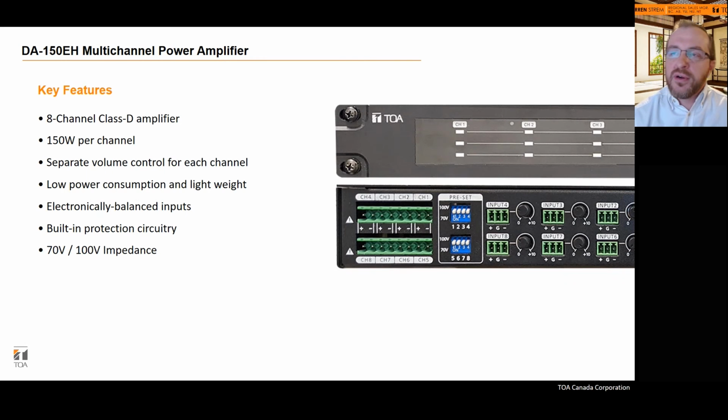You can add more channels, etc., depending on what your DSP is or your mixing system is, to allow those channels to operate. Each channel is a 1-to-1, so there's no ganging of channels, so it's 1 in, 1 out. So if you're coming in input 1, you're going to be going out output 1. Separate volume controls for each, so you can set your limits on those channels. Low power consumption, lightweight, balanced inputs, built-in circuitry protection, and of course 70 volt or 100 volt impedance. As I mentioned, this is not a low impedance amplifier, so this is working only on those higher impedances.